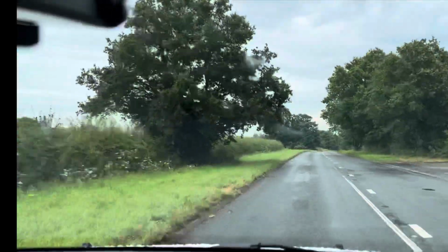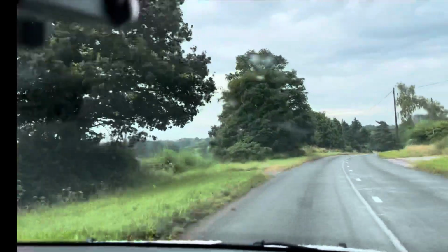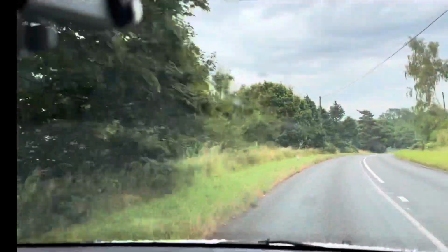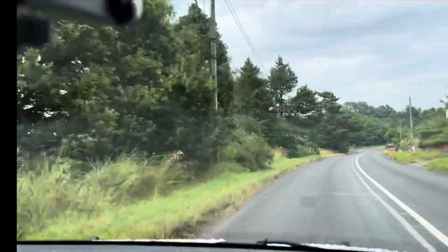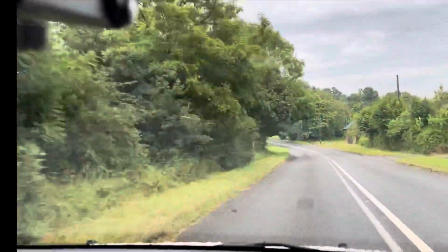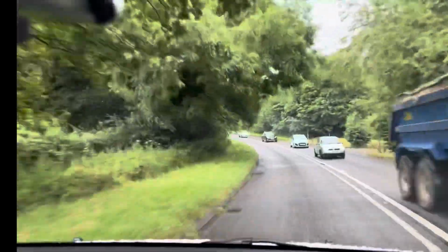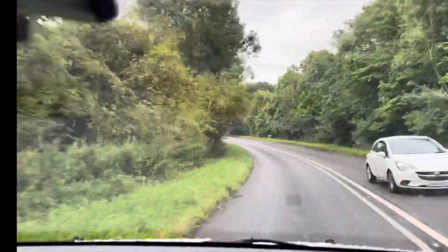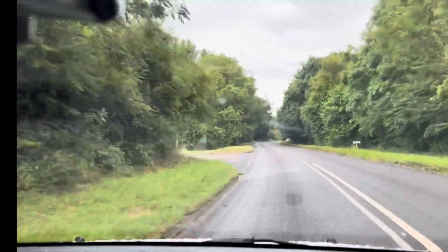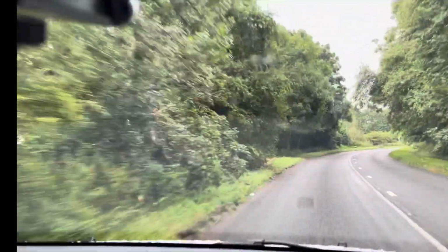Right, just down here, there used to be a pub called the Wagon and Horses. I don't know if you can see anything. No, you can't. But it's a derelict building now. I think they had a fire. It's been empty for at least, I'd say, about 10 years. It needs knocking down really, because it's just a bit of an eyesore now. I'm surprised they haven't built houses on it, to be honest.